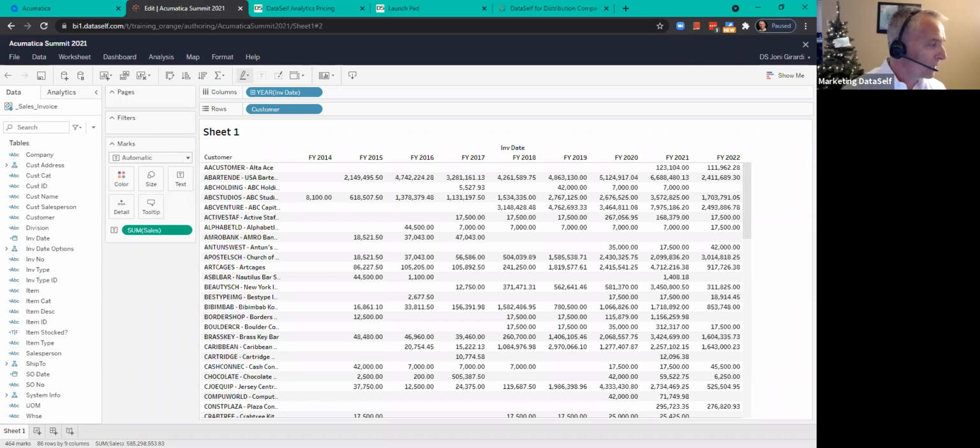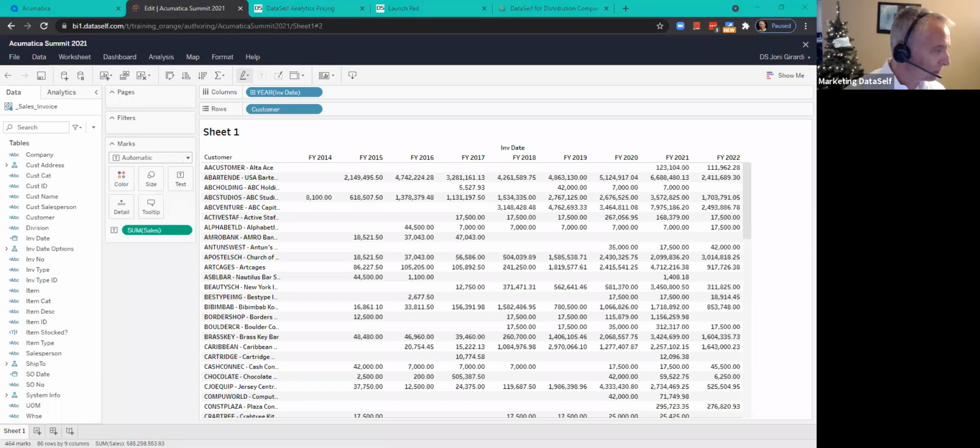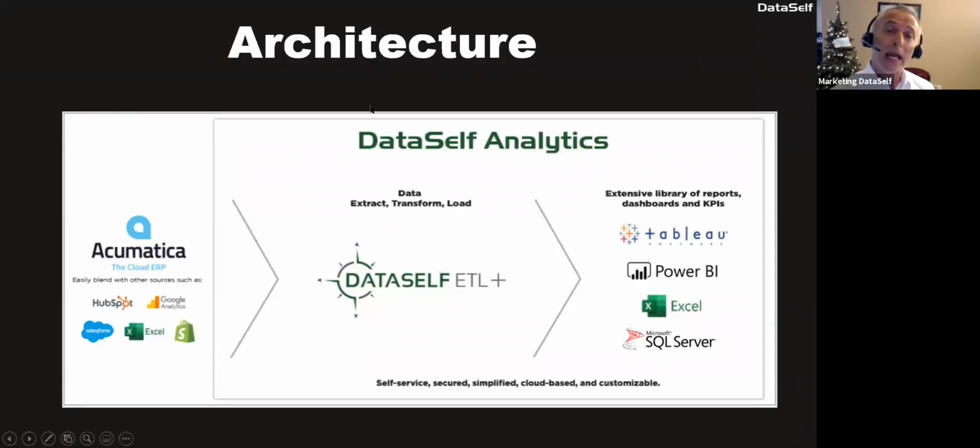All right, let's now go through a quick explanation of what's happening behind the scenes here, how Dataself does all of this magic, and talk about the Launchpad. The way that we pull data out of Acumatica or any other system is using what we call an ETL process, and we have Dataself ETL Plus. It's an easy way to get data from any of your systems into a SQL Server data warehouse, and then we use our tools to quickly get out-of-the-box reports and dashboards.